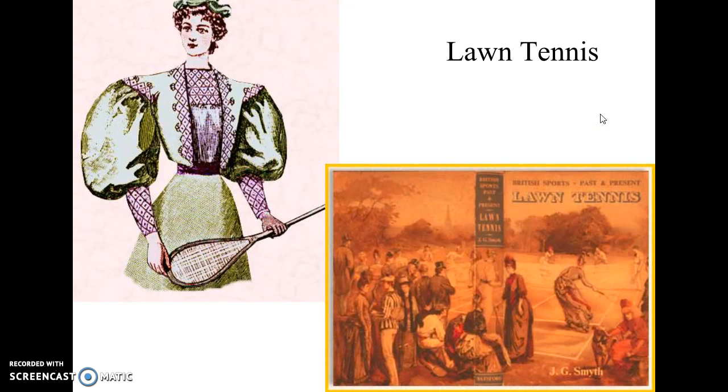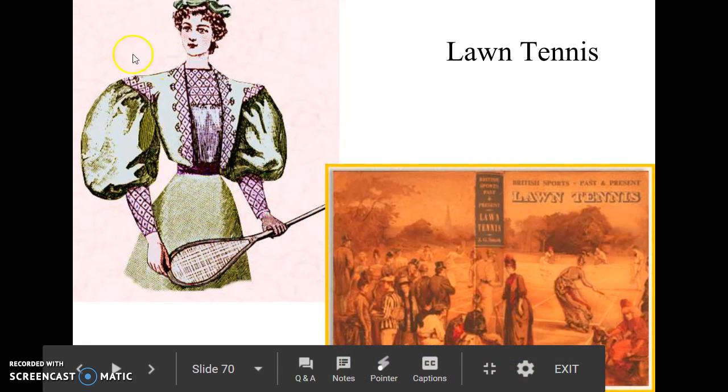Lawn tennis. Again, you need space. So how do you have space? You got to be super wealthy. Anybody play tennis in here? You probably don't wear that, right? You probably don't wear that.